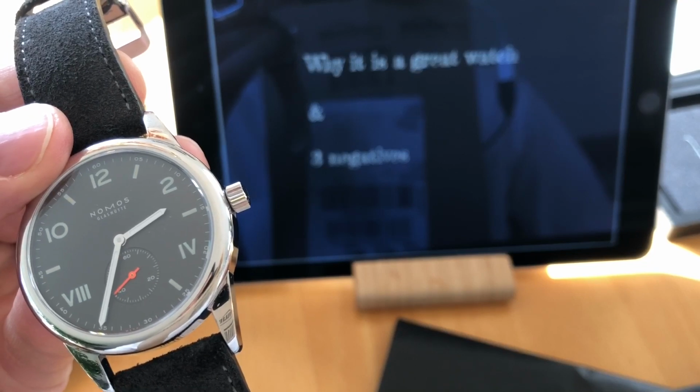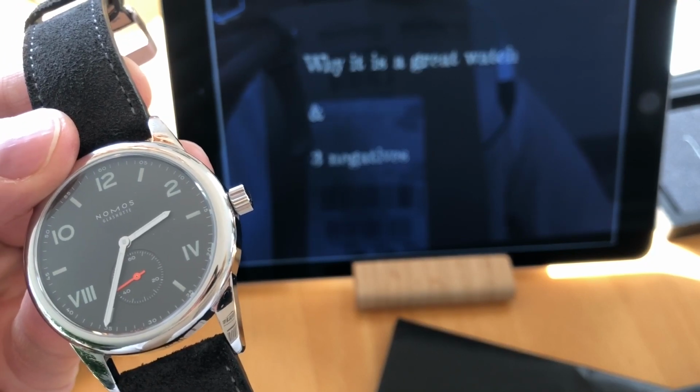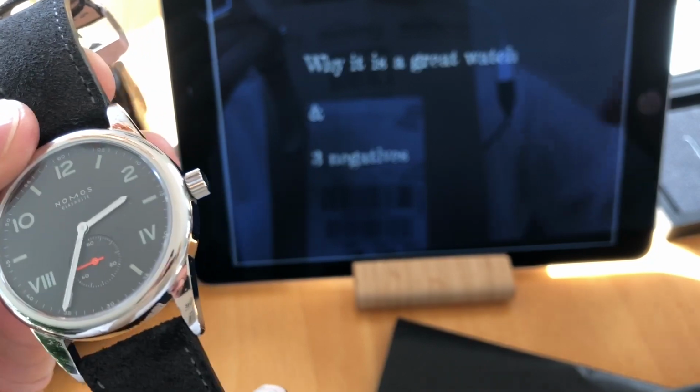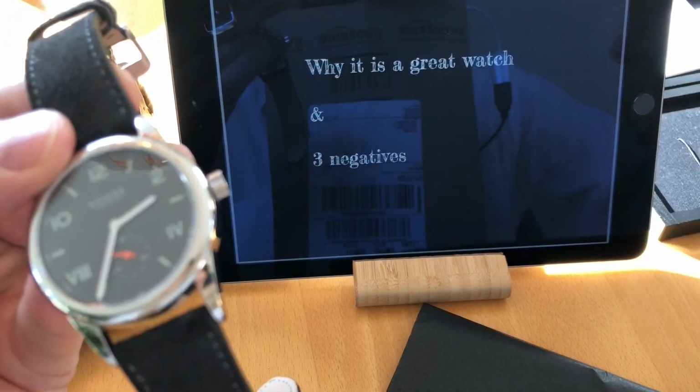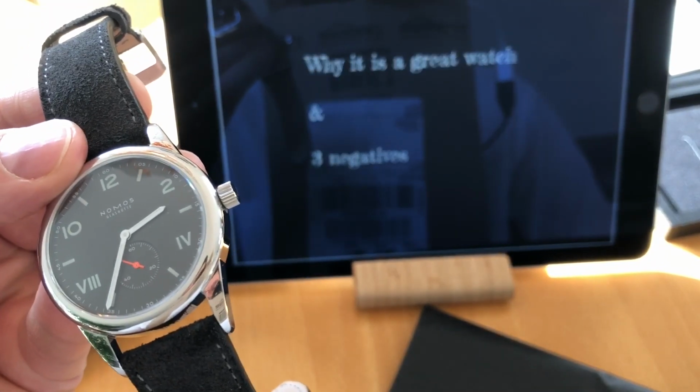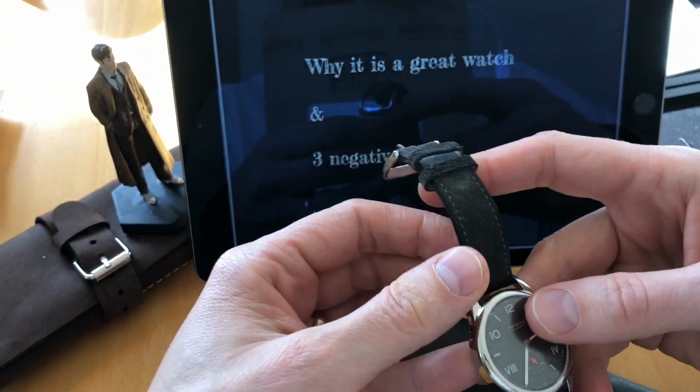If you have different needs for sizes, they have a 36 in white, just like you saw on the website here. They have also above 40 if you are interested in that.